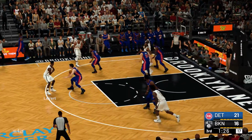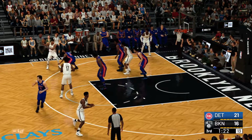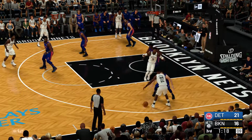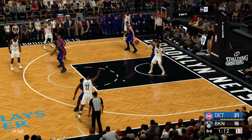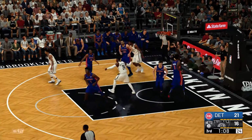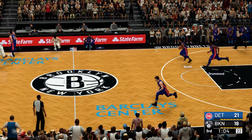Here's LeVert. He's had some playing time, but no scoring yet from him. Davis sets a screen. Here's LeVert. They set the pick. To the middle. Here's Hollis Jefferson. And he hits it just before the shot clock expires. Hollis Jefferson's got 4 points this quarter.